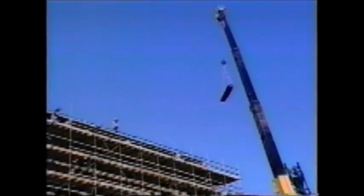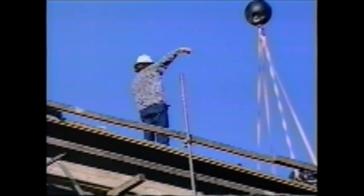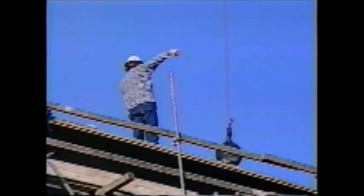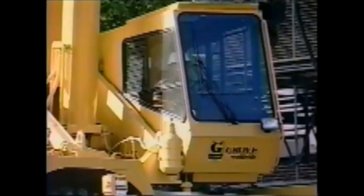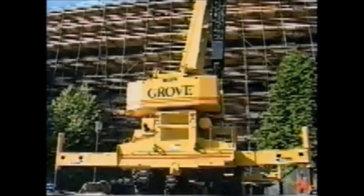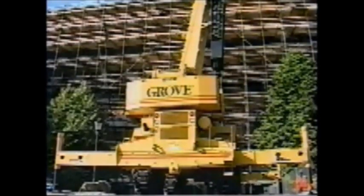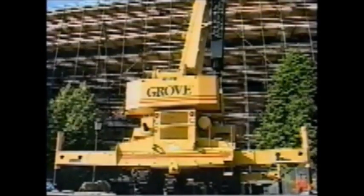Riggers, load handlers, and the crane operator should be thoroughly familiar with and use ANSI-recognized hand signals. During crane operations, a designated signalman should be positioned where he can best view the operations and where the crane operator can see him at all times. The crane operator is in command of all setup procedures and makes the final determination as to whether or not the crane and job site are prepared for safe lifting operations.